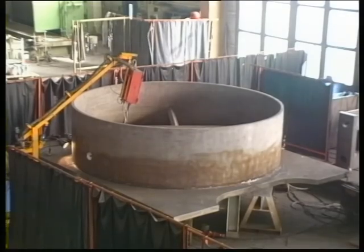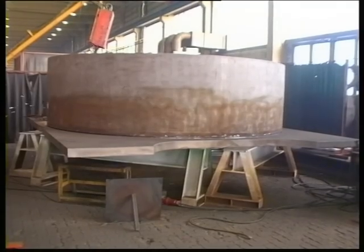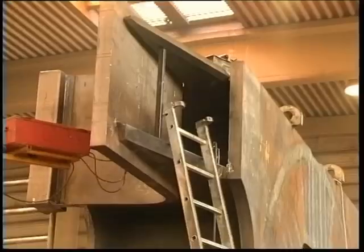The center frame connects the two crawler bases and, with the slew bearing, carries the superstructure. A rolled steel ring with a diameter of 4.5 meters links the top and the bottom chords of the center body and, in this way, ensures the required stability to absorb the digging forces transmitted from the superstructure.